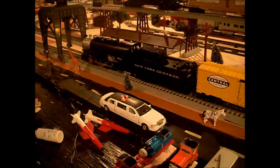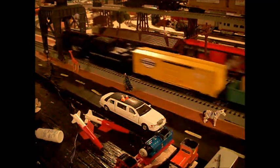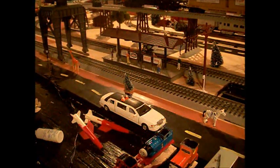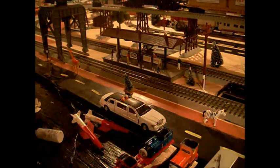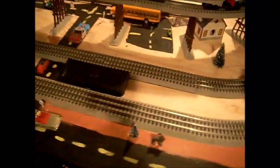Out. So now we have track clearance, we're gonna head on out. Yeah, that was the problem I was having with the helicopter car. The helicopter was weird. And you can see the smoke.